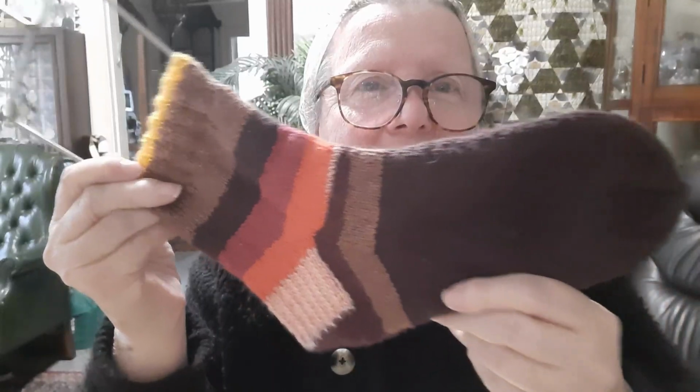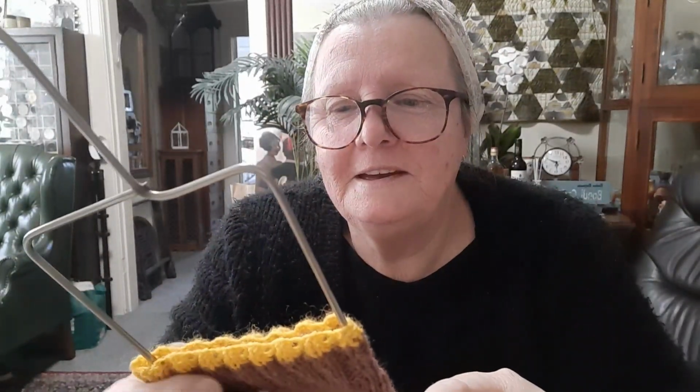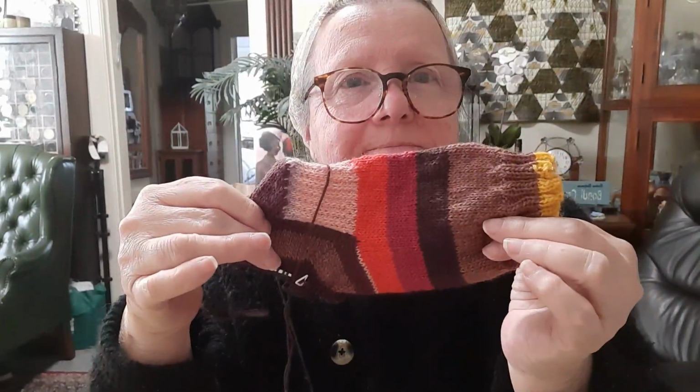So I've half made one sock. This is it on the blocker. So soft and crunchy. I love crunchy socks. But I imagine when I wash it, it'll go very soft and lovely. So yeah, can't wait for that. This is all I've got left of the wool. So later on this afternoon I will get on with the other half. I have done some, but hopefully I'll get a bit further on.